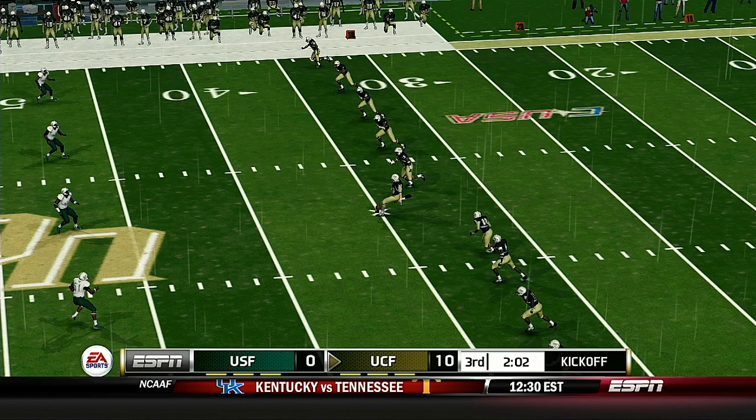So it's second down, and they're only about a foot away from picking up the first down. They hand it off again. He's at the 40, and they push him out at the 39. Anyone's ball game as we head into the final quarter of play. 10-0 Knights.